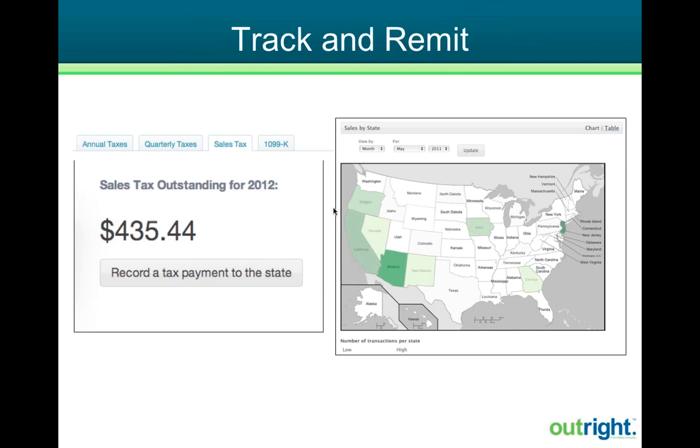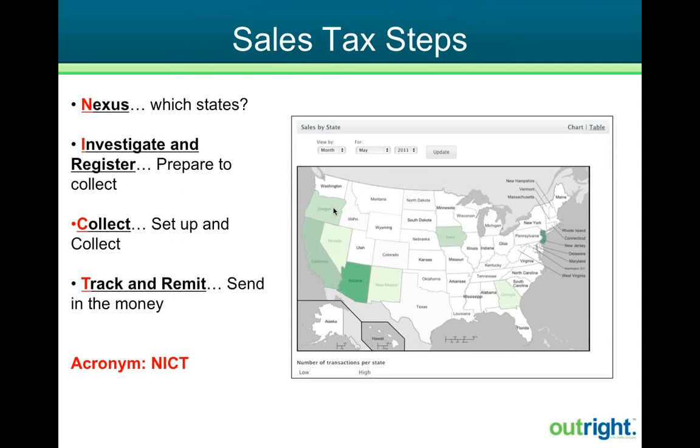For those of you that are Outright customers, I just wanted to point out the two ways to do it in Outright. One is, if you are actually collecting sales tax, we'll capture that from Amazon for you and give you the total that you need to send in. The other way to do it is to go to our sales by state report, under the reports tab in Outright. You can see the different states and click in to see how much you've sold on Amazon or on your other channels in those states.